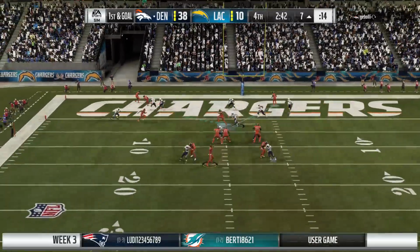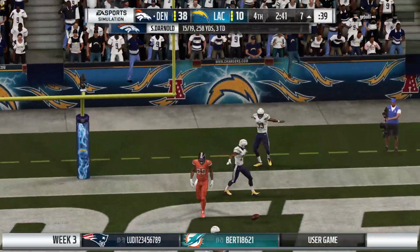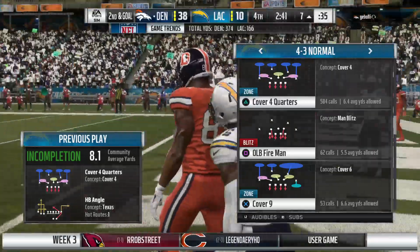Darnold. And this is intercepted, but they'll say out of bounds. So very close to a turnover there in the end zone.